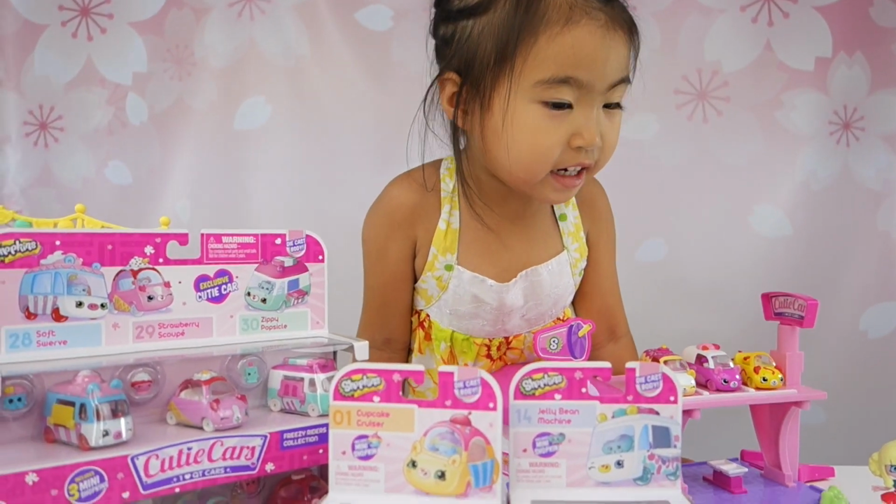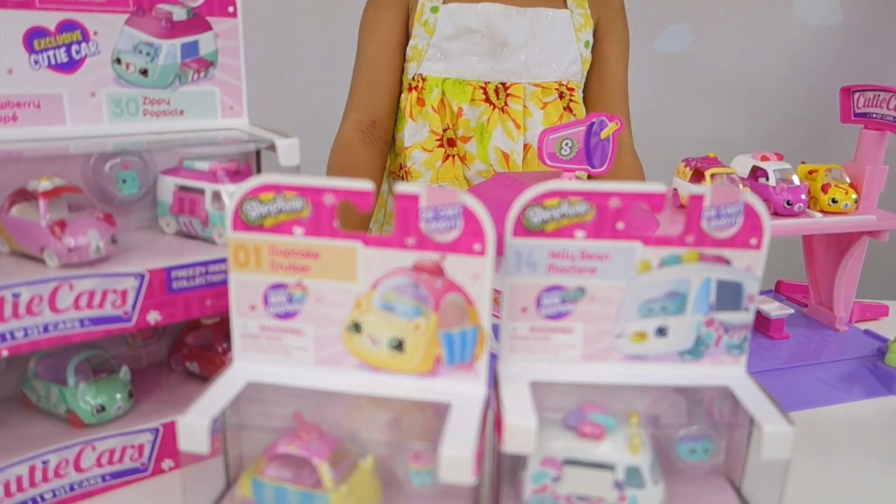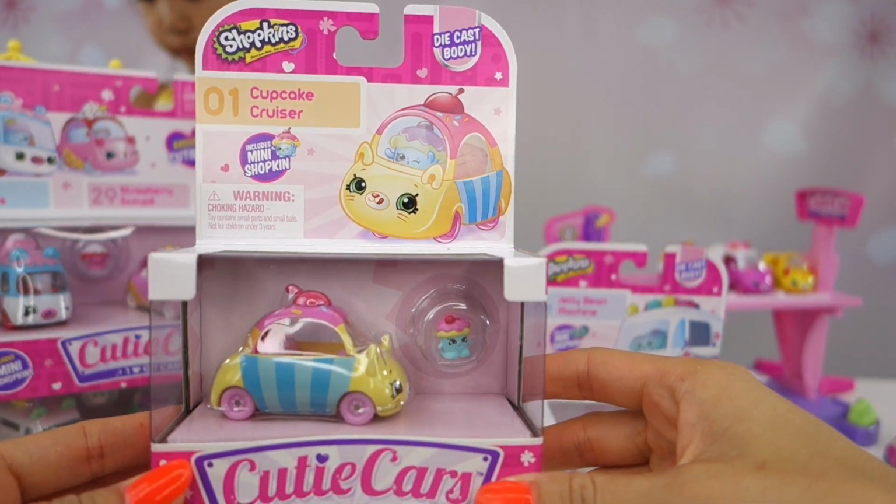Hi, Sophie. Hi, friends. Welcome back. So today we are going to open Cutie Cars. First up, we're going to open Cupcake Cruiser.